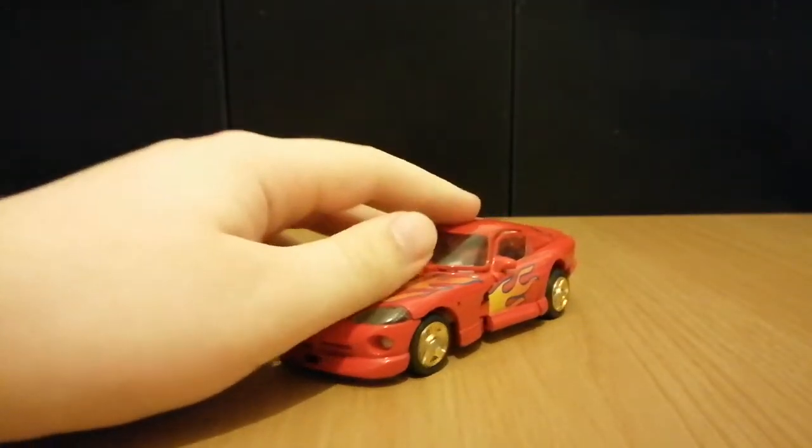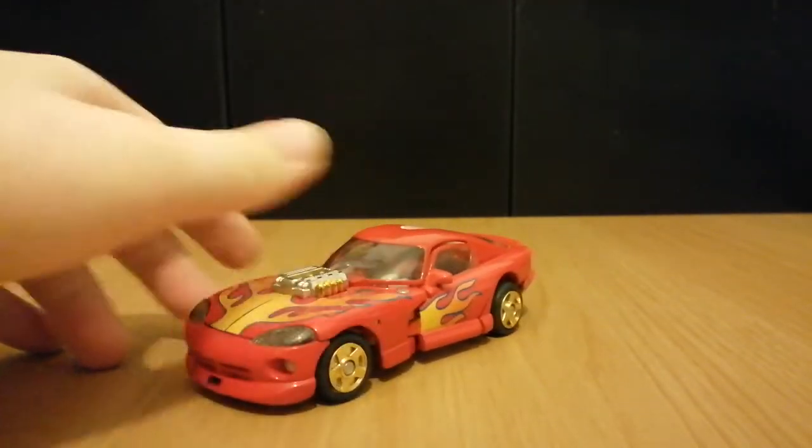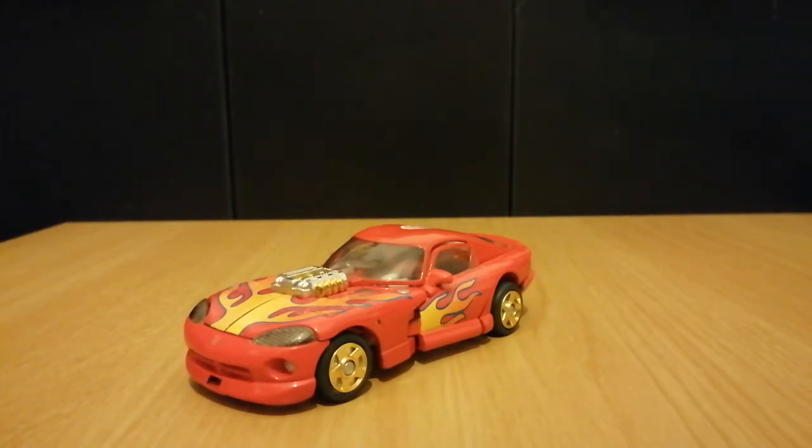But well, that's pretty much it for the car mode, so let's have a look at the transformation, eh? And before I start, you already know about this transformation if you know this figure. People have already said that this is one of the hardest figures to transform. Do I also agree on that? Actually, not really. Sure, this guy can be tricky, but one of the hardest figures to transform? I think some people are over-exaggerating.